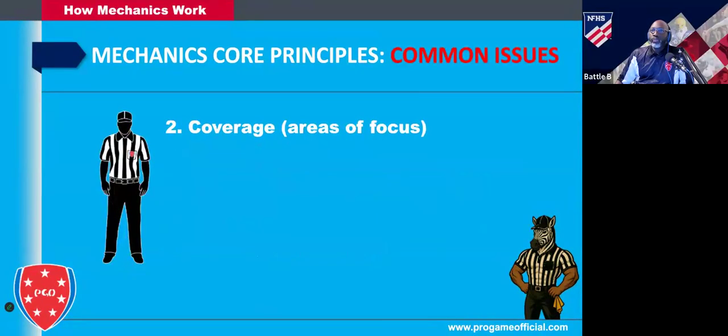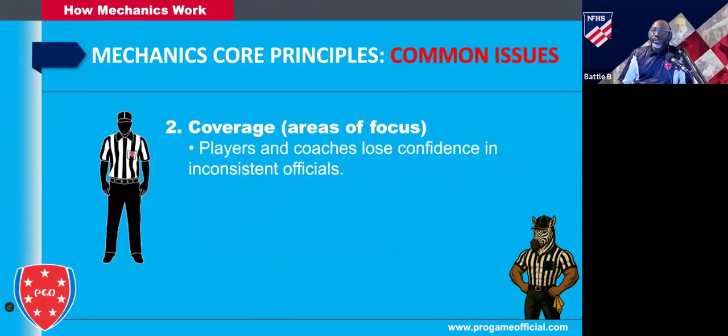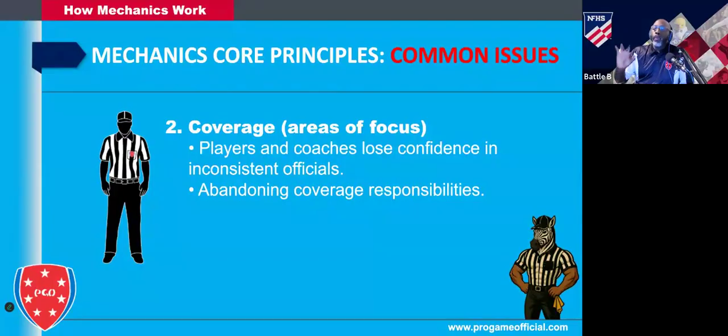Again, some common issues. Players and coaches lose confidence in inconsistent officials. Abandoning coverage responsibility. I saw a play where a kid on a kickoff came down, and the play was basically over, and he blindside blocked a person on the kicking team, a receiver, when the play was already over, and there was no flag. The reason there was no flag is that nobody was paying attention to those players in their coverage area. They abandoned their coverage area to look at the ball, and they missed it. And that player was severely injured because of that contact, and there was no flag on the field.